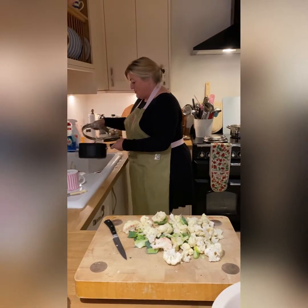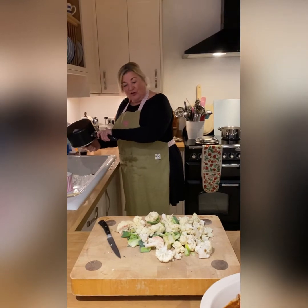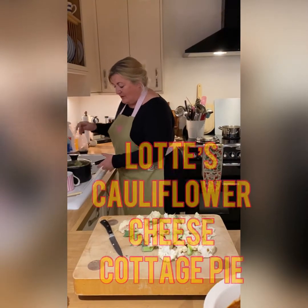Steaming and straining and just cooling. So cauli, why? Really good. Well, here's a good idea. I've got supper, you see. I've got supper on the go.